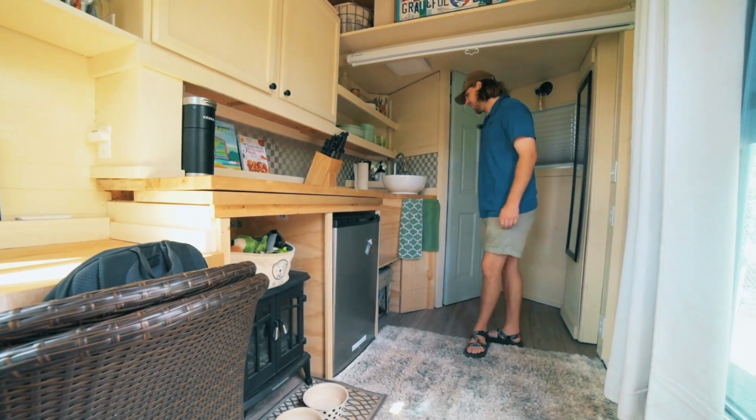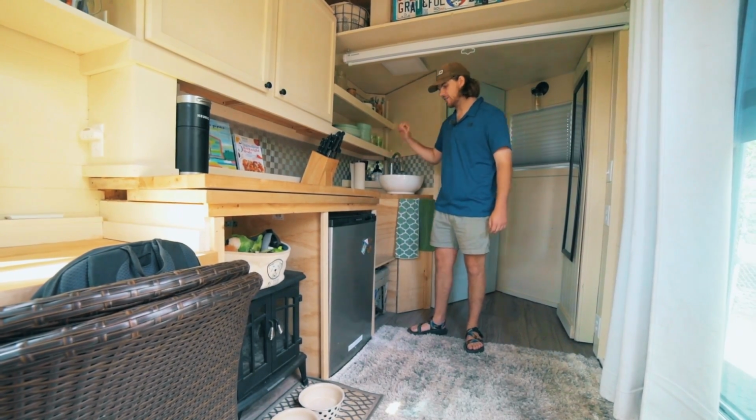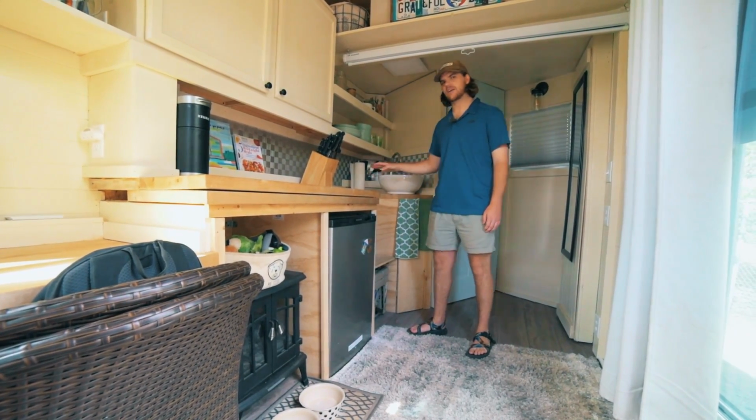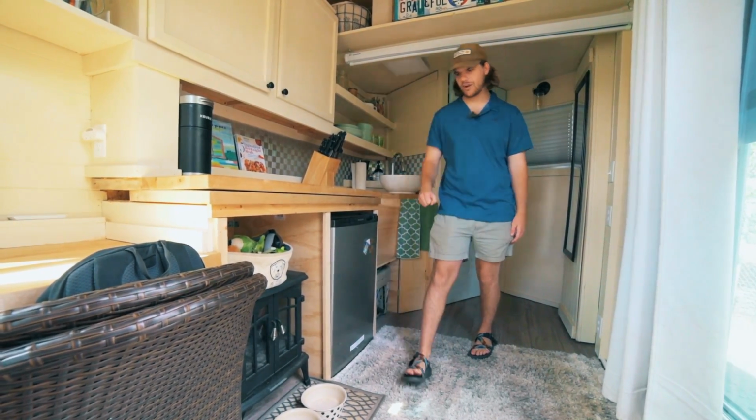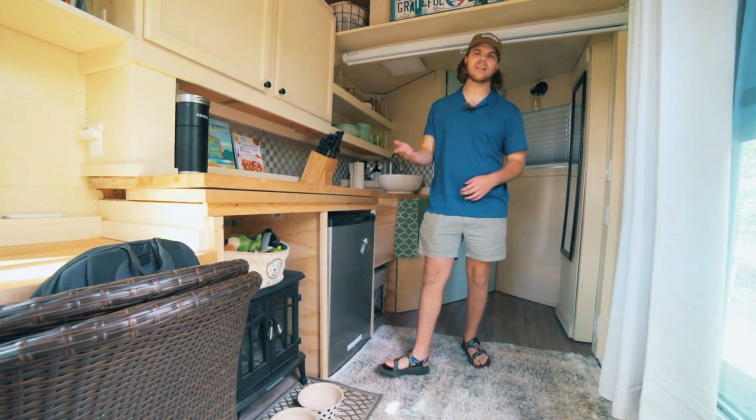So we are currently saving up for a 3-burner stove and oven that will go right here. We have all the hookups ready, but we're just saving up for that appliance. Also right here we have hookups for a washer dryer. Again, we're just saving up for that appliance.